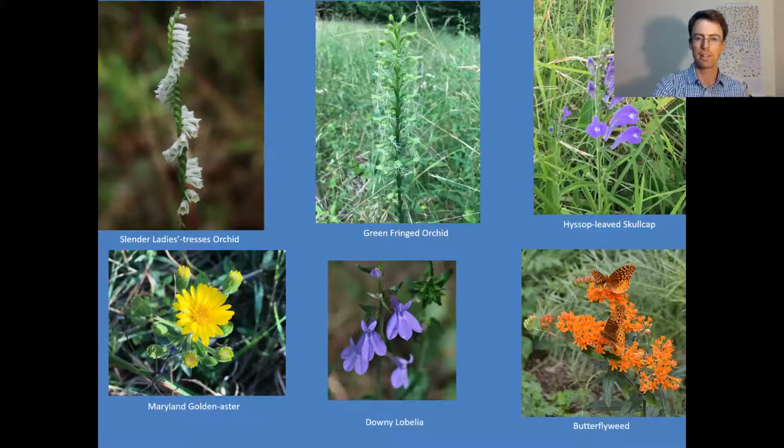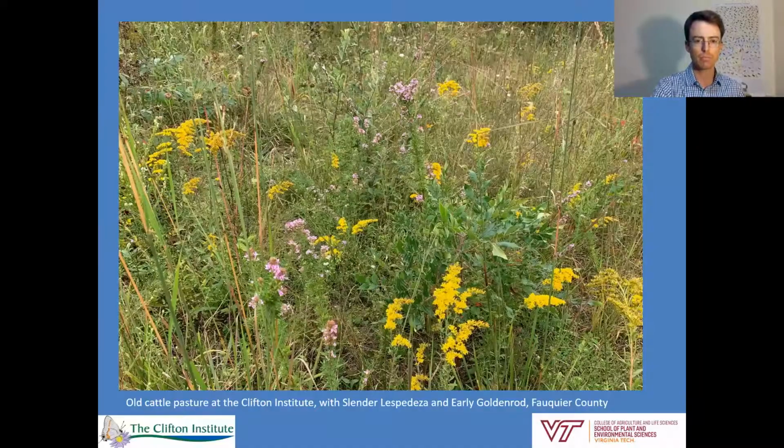So it really got me thinking, what's hiding out in these grasslands in our area? And then I went to work, and I found similarly a really cool patch of native grasses and flowers, including slender lespedeza and early goldenrod. So now at home and at work, there are some really interesting grasslands.